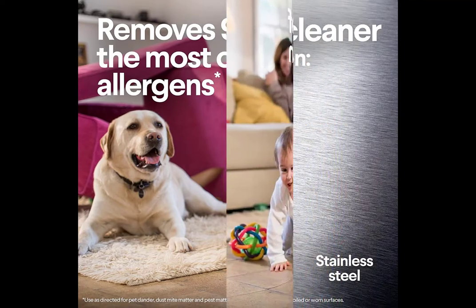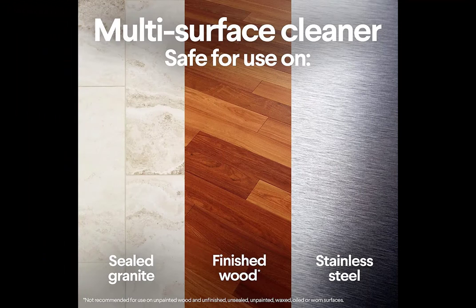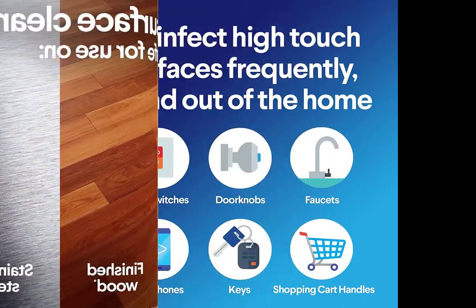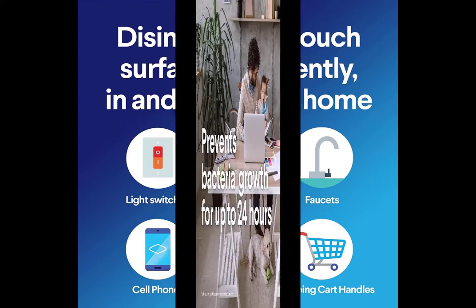4. Disposable wipes. This 3-pack of 75 count canisters easily dispenses disposable antibacterial wipes that come in 3 fresh, clean scents. Dispose of wipes according to manufacturer instructions.